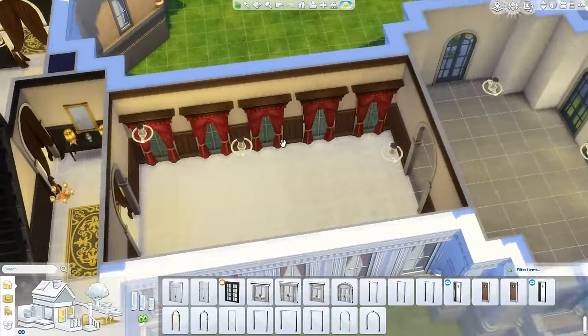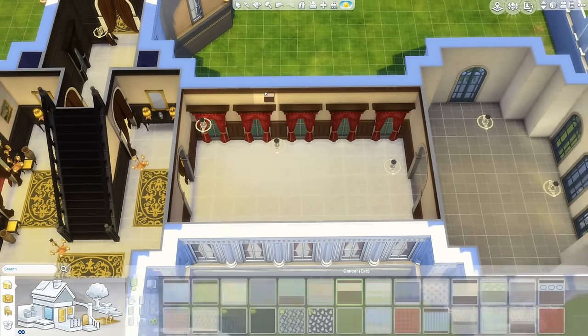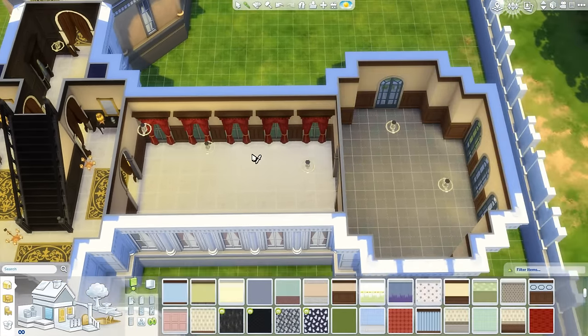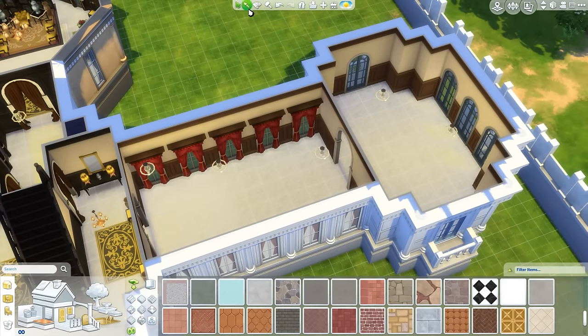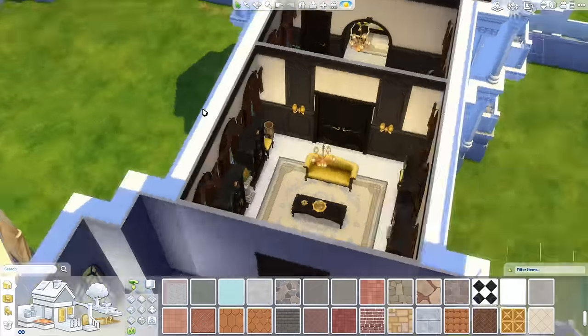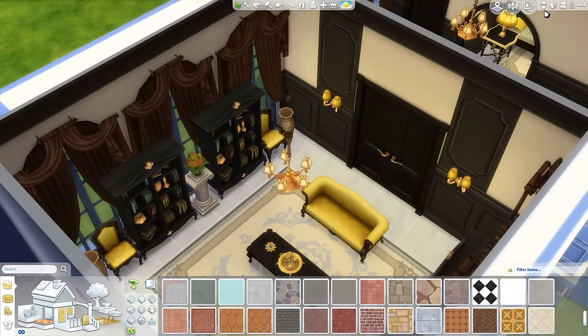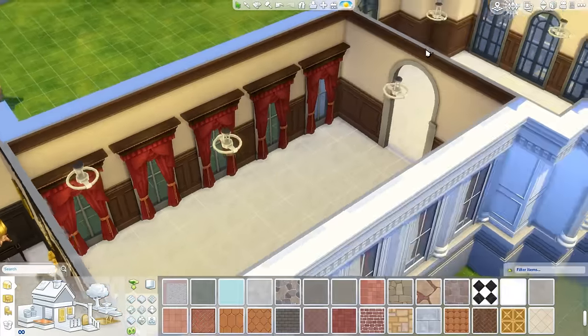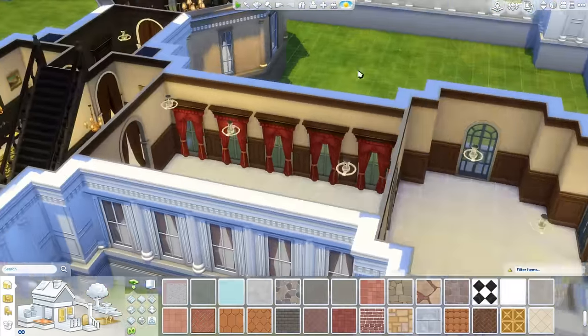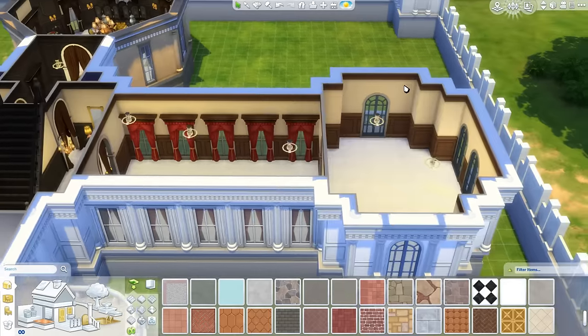Let's continue on with that as well. And for the library, I'm just going to make it the same color as well. We already have a library upstairs, but this one is more for the king's use, for his private stuff. The one on the lower floor is the actual library, the more formal one, if you guys get what I mean.